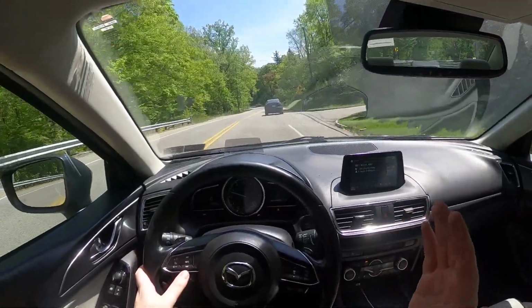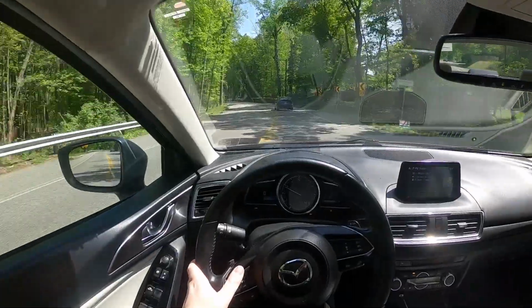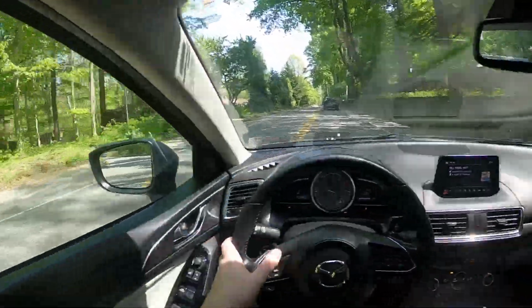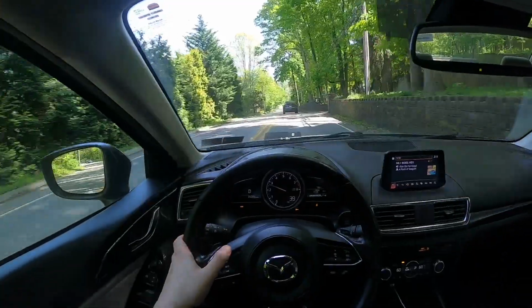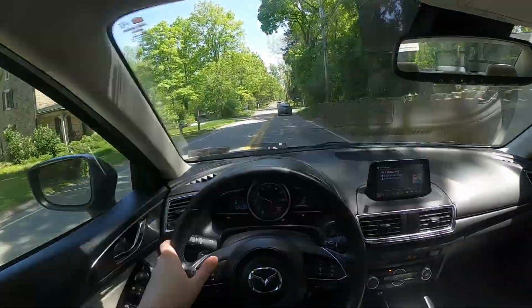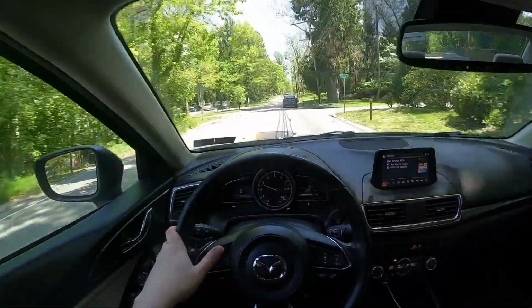But you got this big back window. Car feels a little bulky-ish in its dimensions when you drive it. But that's really not a big deal. You get used to it.